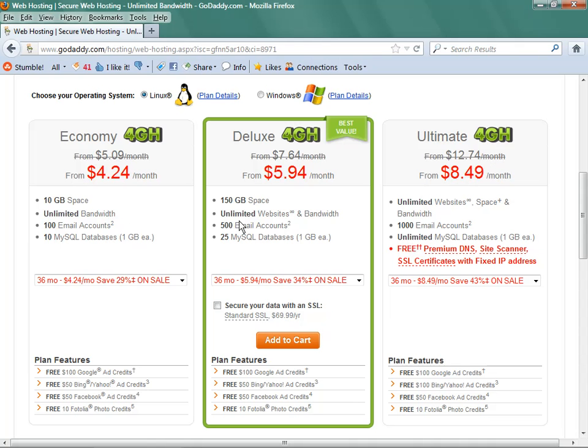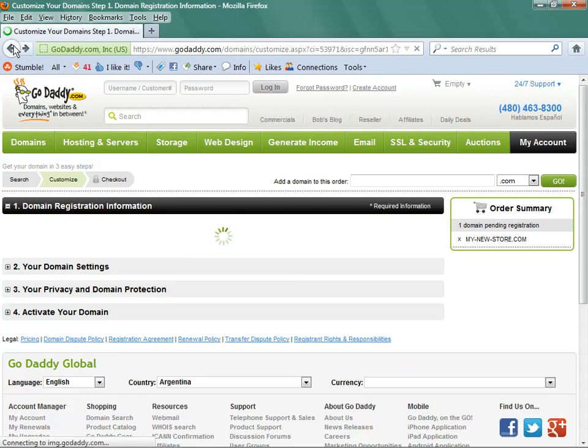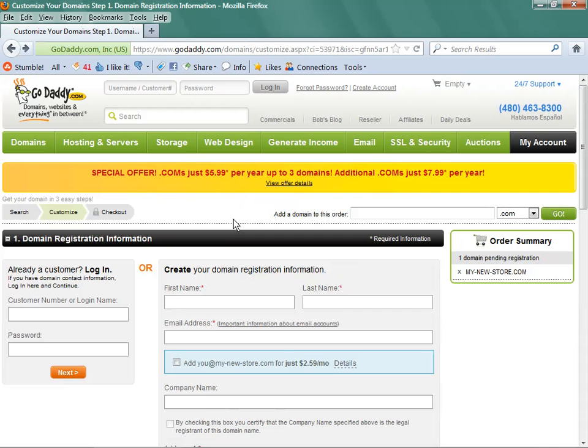You start with this one, you can upgrade to this one. Start with this one, you can upgrade to this one. So it's pretty simple to progress as your web page gets bigger and bigger. And that's pretty much it. You come to GoDaddy or whoever you're going to use, register, create your account, pick your domain name, and then you just pay for it. And there you go. You'll be all set.